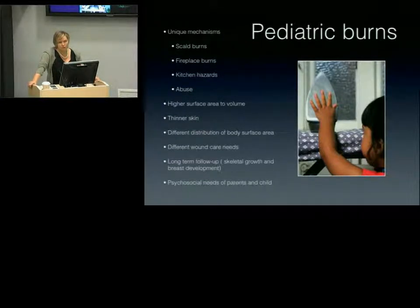Kitchens become a more dangerous place for kids, and there's also always a suspicion of abuse to keep in mind when evaluating a child with a pediatric burn, which is a little bit different than when we assess our adult population. They have physiologic differences which contribute to the difference in how we treat them as opposed to adults.